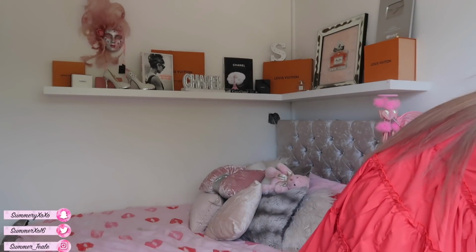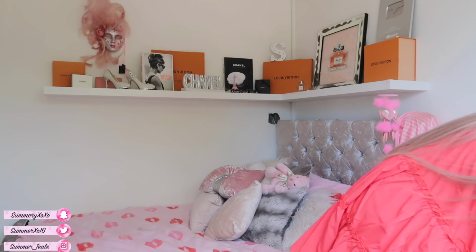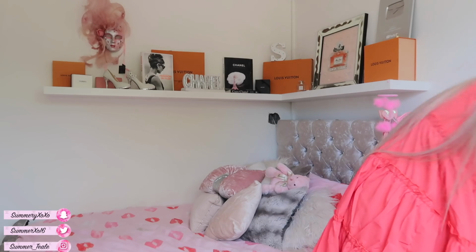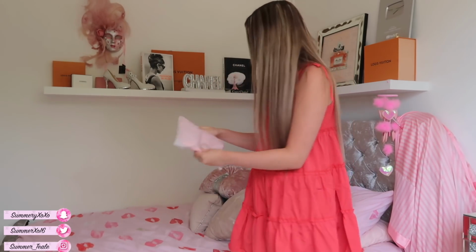So next, we've got a little cheeky two-piece going on. That's if I can find the cheeky two-piece. Is that it? Yeah, I'm pretty sure that's it. Okay. So this is called Hollow Out Crochet Button Up Short Set in pink. I got it in the size small and this costs £12.14, which is quite good for a two piece in my opinion.